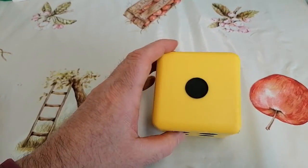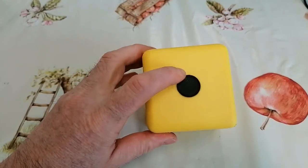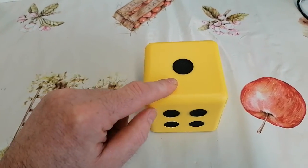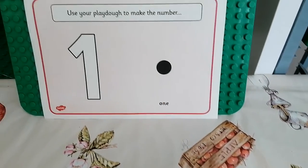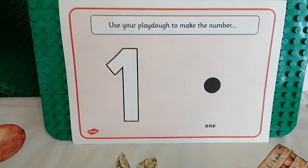So let's look at this one. How many dots can you count there? Count them. One. There's only one dot there. One. That is the number one. So if you look over here, we can see one dot. And there is the number one.